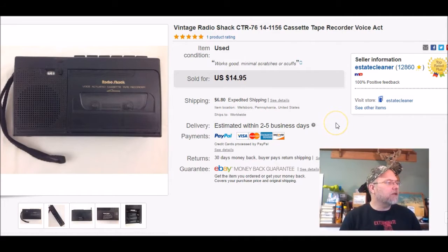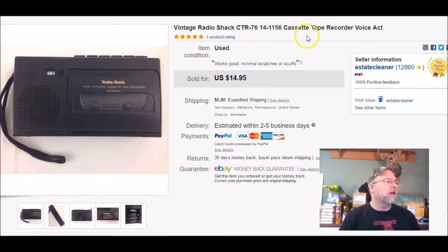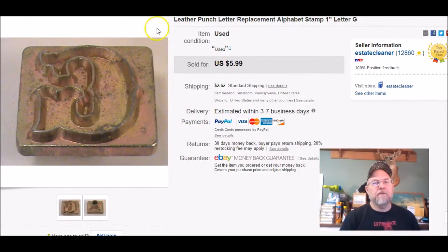Okay, this is a Radio Shack cassette recorder. I bought this in a $5 bag sale over at the Goodwill, so I paid like 63 cents for this thing. I just divvied up everything that was in the bag, and basically it was like 63 cents for this. I listed this on October 17th, sold it December 2nd, and I got $9 plus shipping. So it wasn't a big thing, but hey, it was good for me.